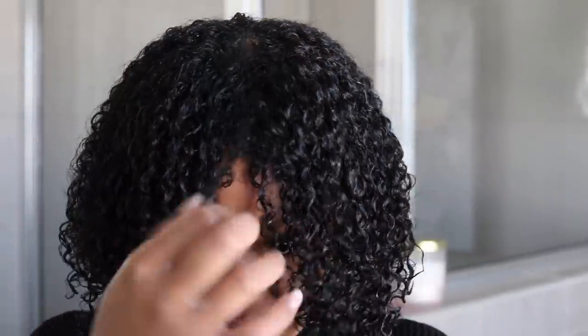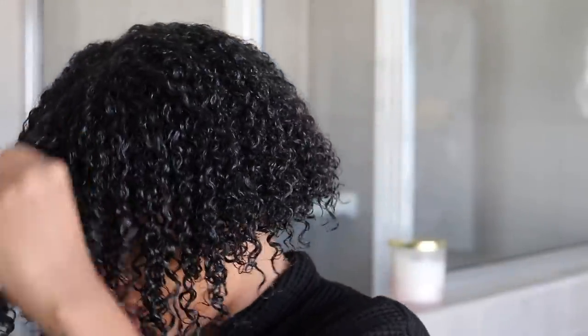I'm so excited, I've literally never styled this look before, so I am very eager to see how it turns out. Ta-da! I literally feel so pretty! Okay, but let's get into these curls though.